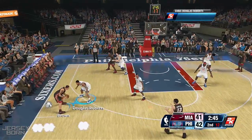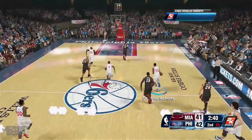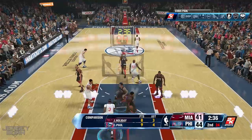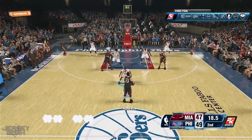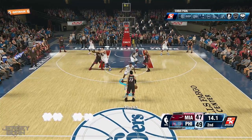Kirk Heinrich working on Chris Paul now. Shannon Brown working on Douglas Roberts. The ball is deflected. Douglas Roberts gets the deflection and gives it to Chris Paul. Right-hand layup. And now that's a three-point lead for the 76ers, 49-42, clock's ticking down here in the second.